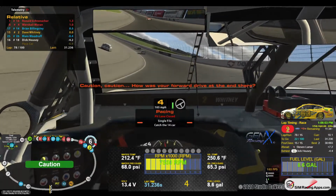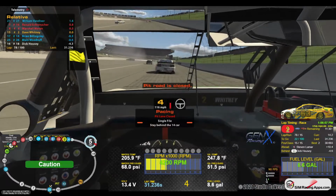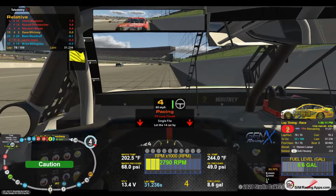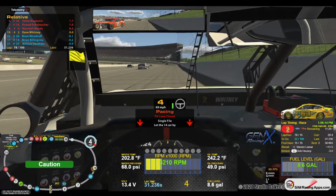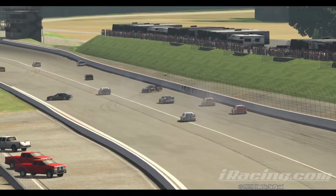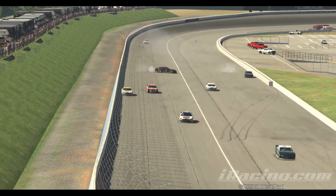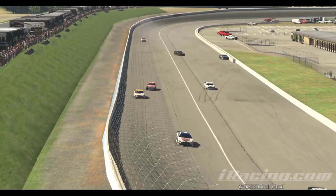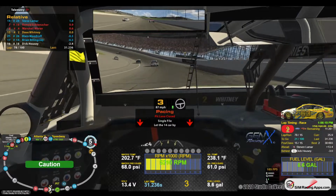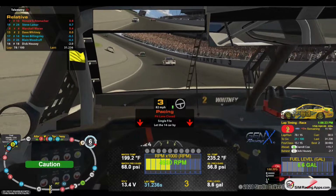Did not want this. Whoa, big one apparently. All right, buddy. Line up behind the 14. Oh, the car behind me almost got me. Okay, when we come in, no fuel, but I will take tires.